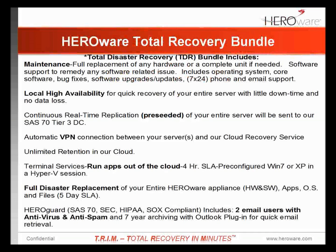What does this mean to you? This is unlimited retention in the cloud. We're going to keep that in there as long as the customer wants. We're not going to delete anything. We're going to just continue to build on top of that cloud storage.